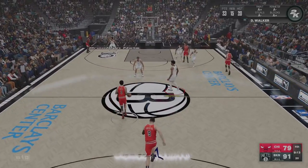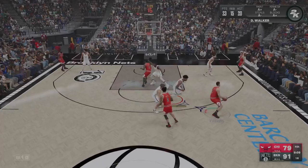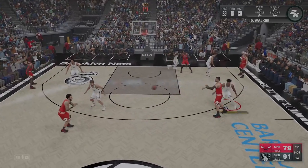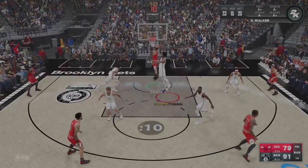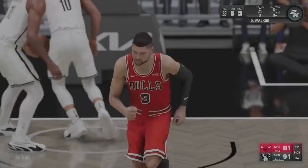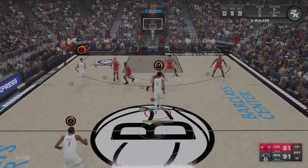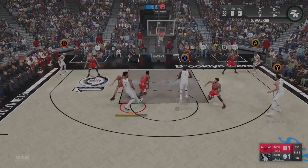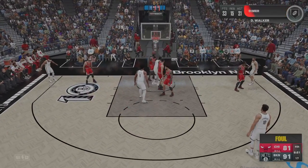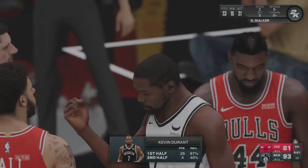Chicago shooting about 41%. Pass to Vucevic. Harris against Ball. Back to Vucevic. And the power finish by Vucevic. This is why Lonzo Ball was drafted number 2 overall. Elite vision and size. Walker passes to Durant. And you can count it. He'll go to the line with a chance at a three-point play.